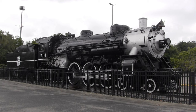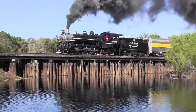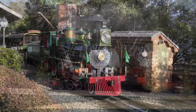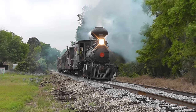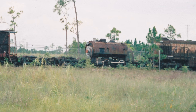With the current restoration of 462 Pacific number 1504 to eventually operate in Clewiston, Florida, alongside 462 Pacific number 148, the recent return to full operation of the Walt Disney World Railroad and rebuilding of all 4 of their steam locomotives, and the future operation of Reeder Railroad 260 number 2 at the Florida Georgia Railway Historical Museum, and now the restoration and operation of number 7, this makes it a very exciting time for rail fans in Florida.